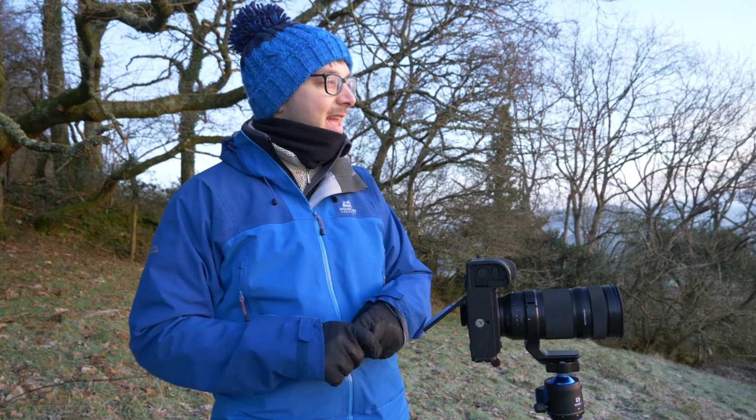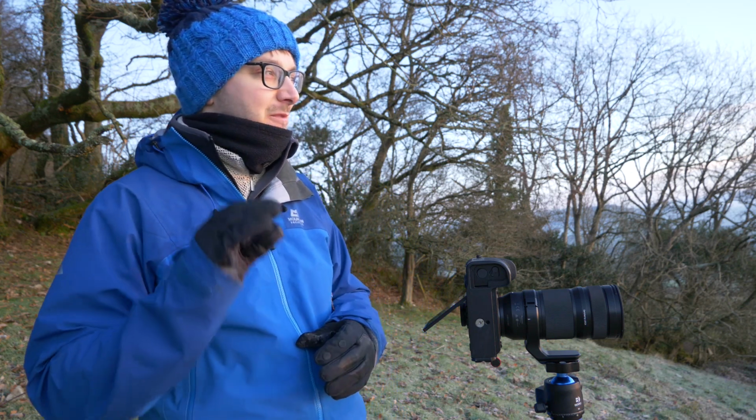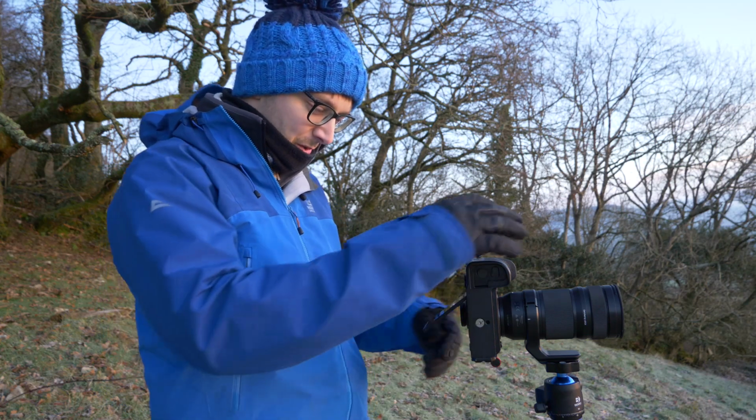Sometimes when you get back, panoramas don't stitch. For some reason, you can do absolutely everything in the field to try and make sure that it's perfect, but for some reason they don't stitch, and it's just one of those things.